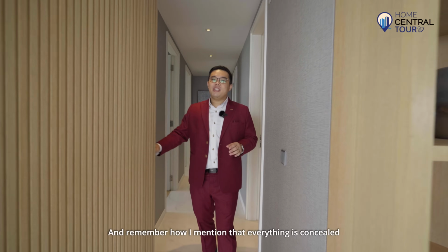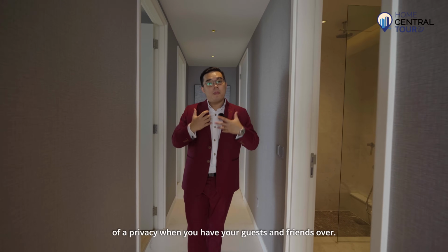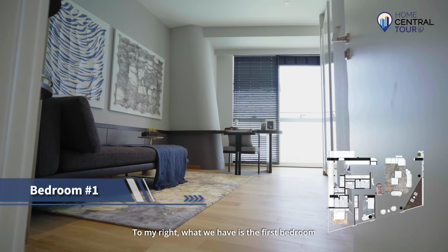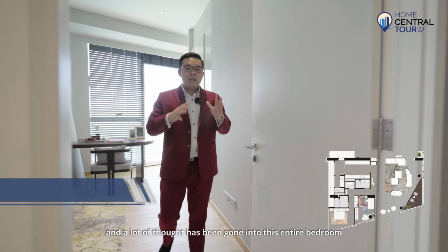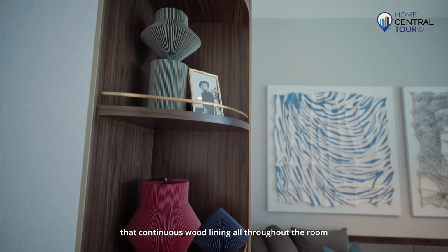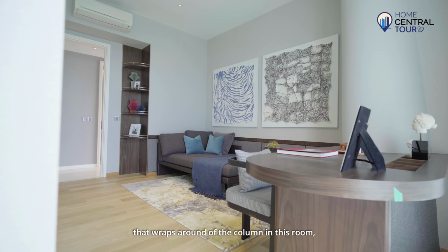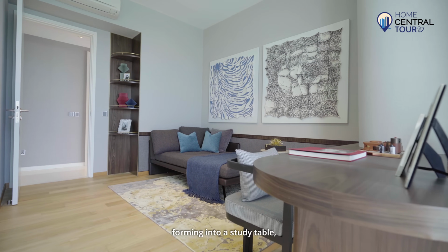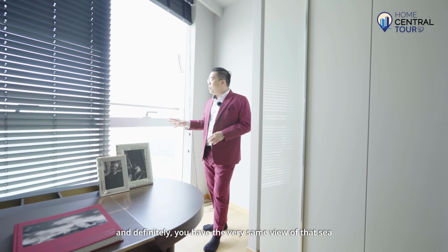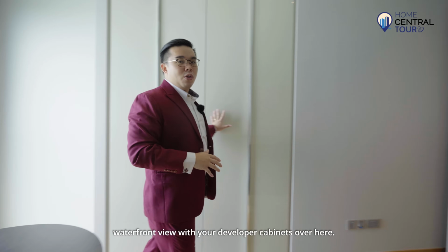And remember how I mentioned that everything is concealed even to your bedrooms, so that it gives you somewhat of a privacy when you have your guests and friends over. To my right, what we have is the first bedroom, and a lot of thought has gone into this entire bedroom. From this dark tone wood shelf, it has that continuous wood lining all throughout the room that wraps around the column in this room, forming into a study table. And definitely you have the very same sea waterfront view with your wardrobe cabinets over here.